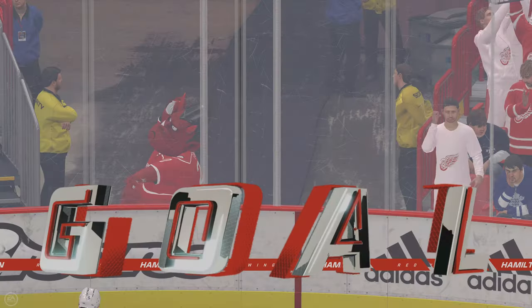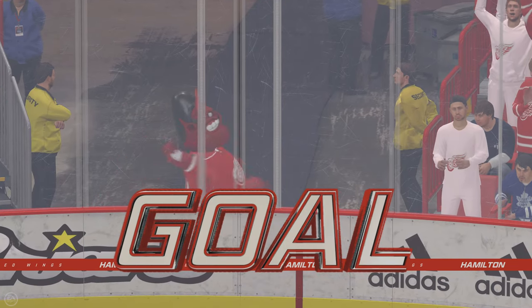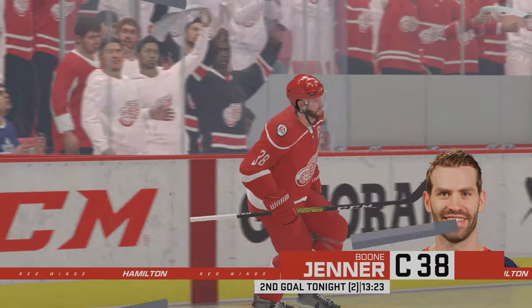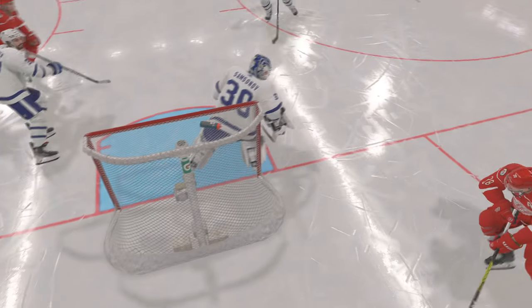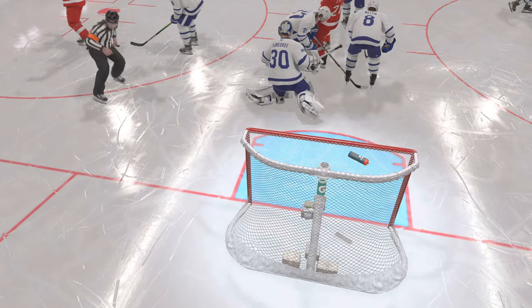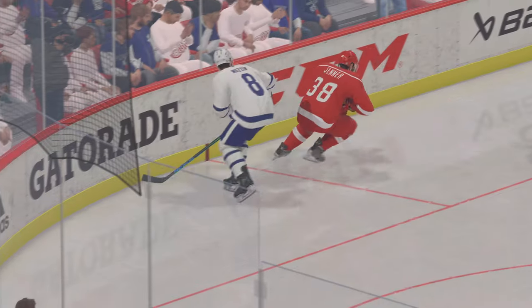You get one, you get hungry for a second one. Even if you're not a goal scorer, you get that early. Now you want to hunt for a second goal. Makes it a double on the play. Now that's a goal scorer's goal right there, James. He establishes position low in the slot and zips a backhander past the goalie.